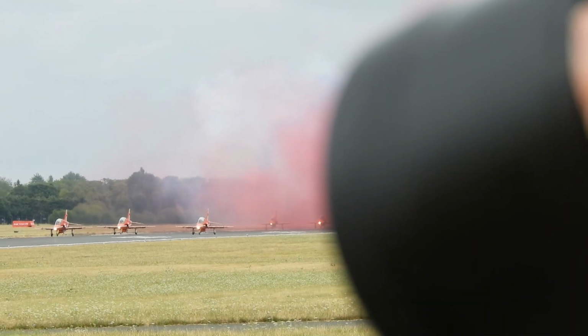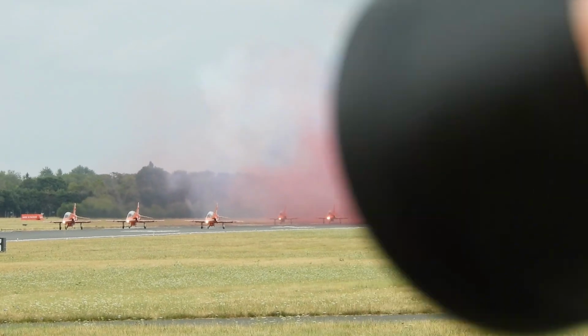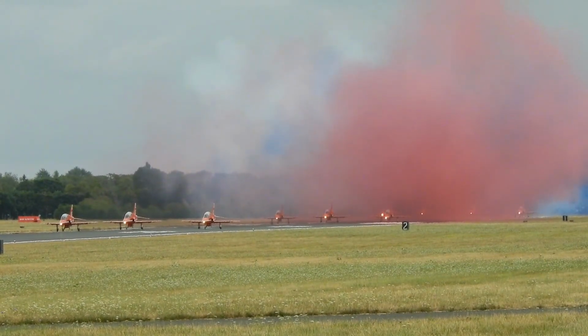Kate McKinley there, the REACT Sustainability Director, talking not least about the Red Arrows flying here for the first time on sustainable aviation fuel. Have they got all 9 this time?